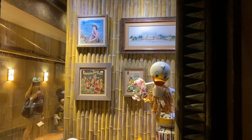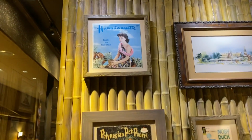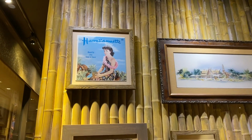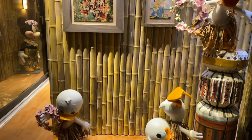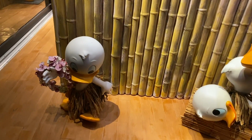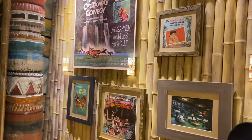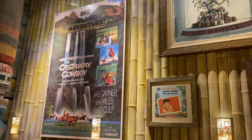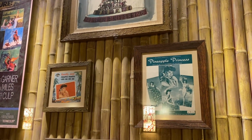I've always loved this window display of all of the Hawaiian things, like the Hawaiianette of Annette Funicello. And then you've got Huey, Dewey, and Louie in their cute little Spirit of Aloha outfits, their luau outfits, and then you've got Minnie right here in hers, and then you've got more of these old-timey posters, like I love the Pineapple Princess one.